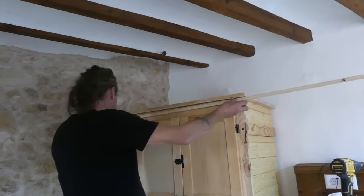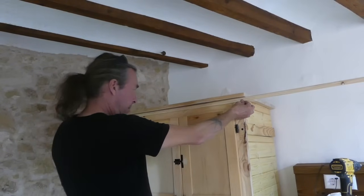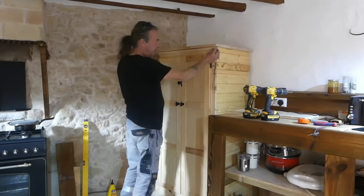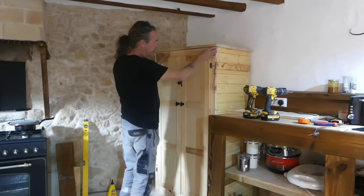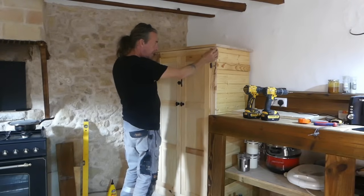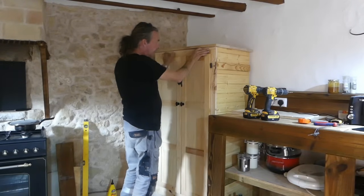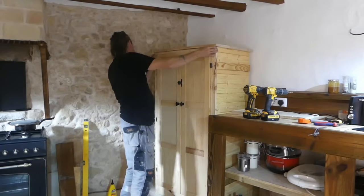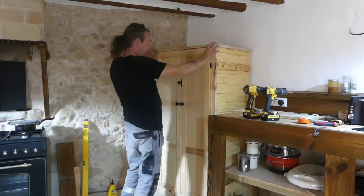Right, I'll just get this cut now. We can get that in place. Super. Right, so I've got this little trim now to go on the front there. I've actually cut it at 45 degrees. It fits pretty nicely. I think we're just going to nail it and glue it, and then a little bit of sand just to chamfer the edges off equal. It should look quite nice.